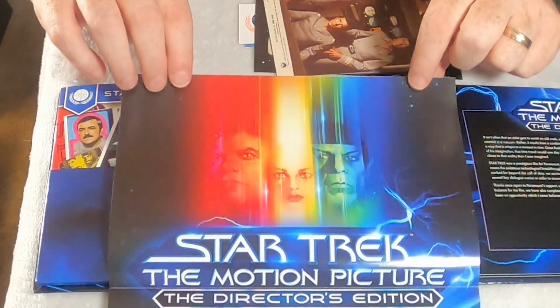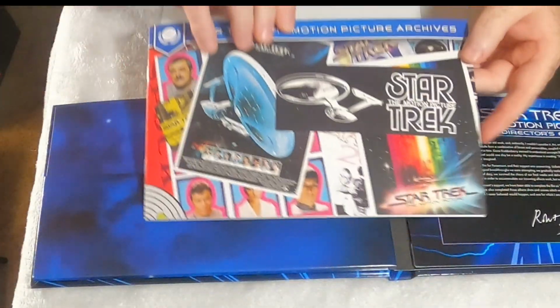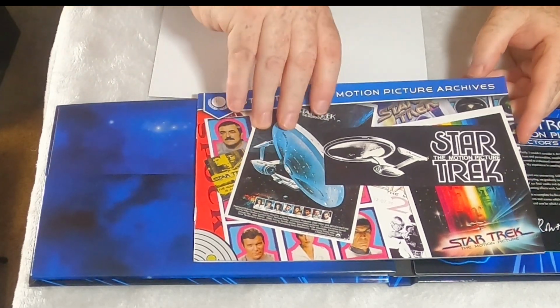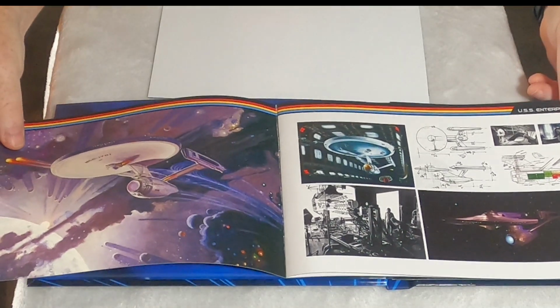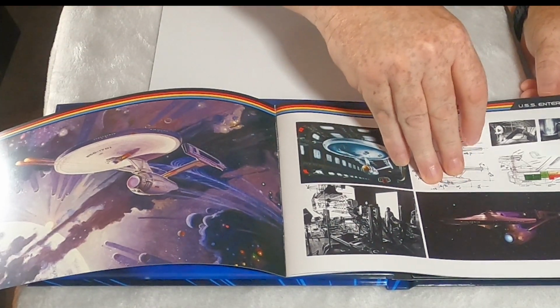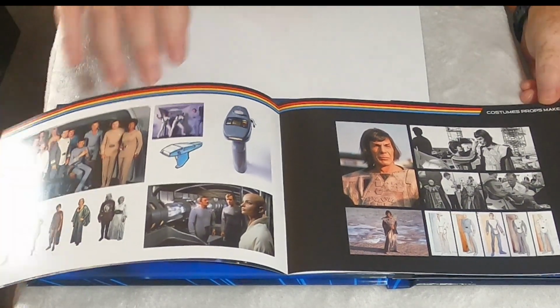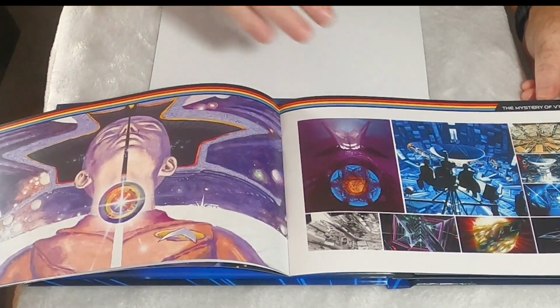Comes with this poster for this specific director's edition. Then there is this book of archives from the first film. Behind the scenes photos, storyboards, production drawings, and it really makes this set very special.